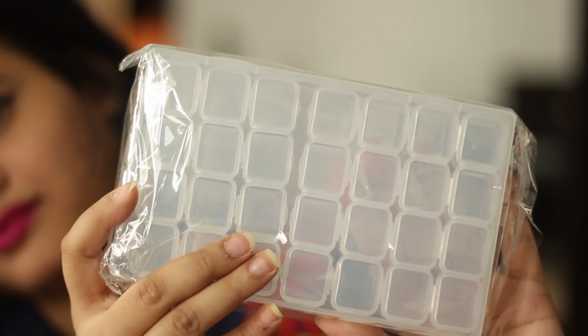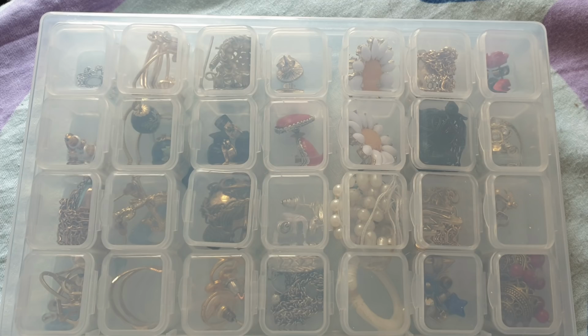Next, I got this nail art organizer box. Well, I won't be using it for nail art decorations. I'll be using it for storing my small earrings, so that I can see all of them and they're more organized. So there's 7 into 4, 28 cells, and it's really worth the price. Again, I'll arrange all my stuff and show you the final product.